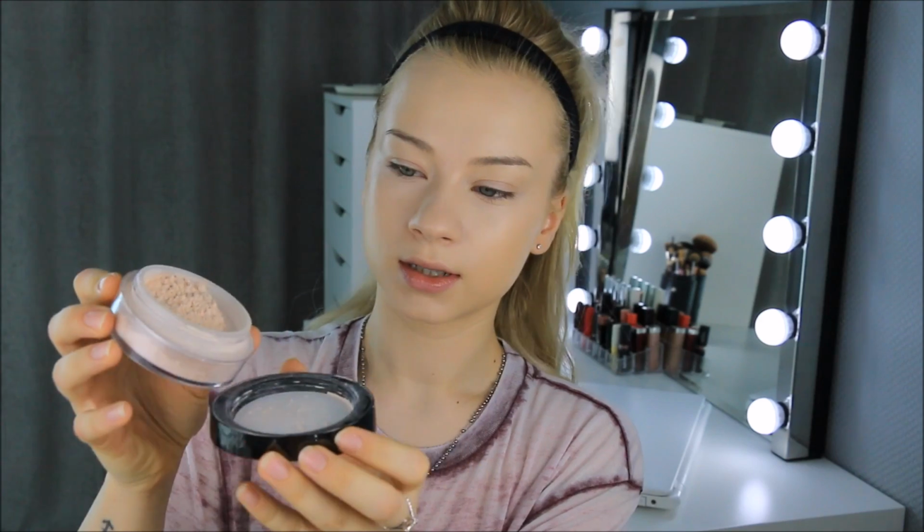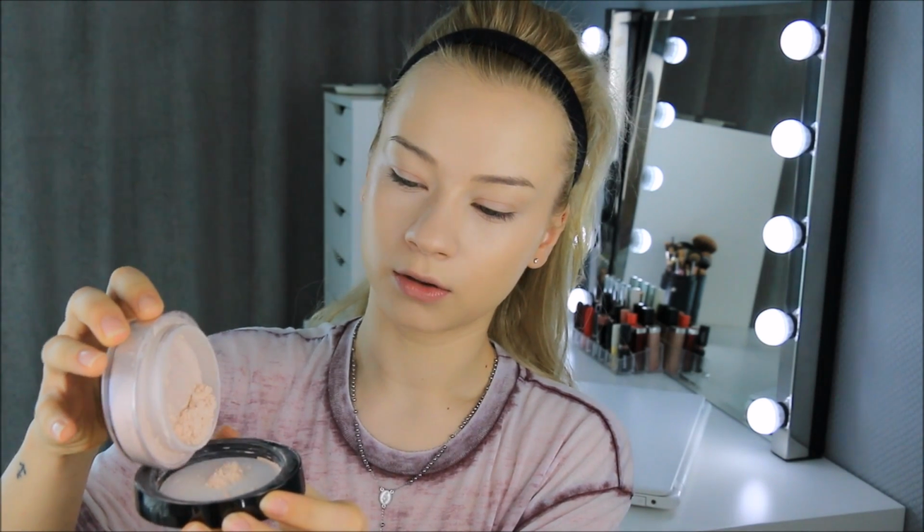The next step is setting the foundation and the concealer so it doesn't move through the day. So what I always love to do is use a translucent powder for my under eyes and of course the places I put the concealer. This is the hypoallergenic loose powder from the brand Number 7. This is a drugstore, Boots company, whatever. This is probably the best translucent powder. I love it.